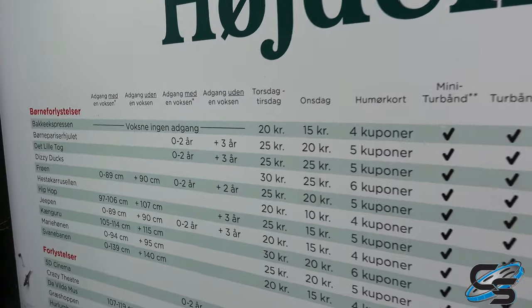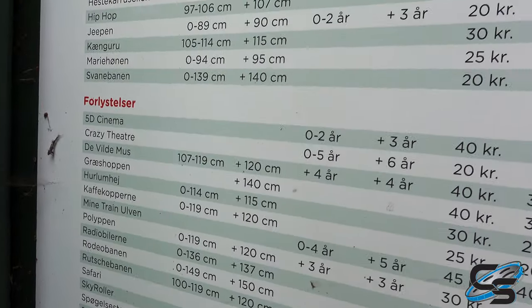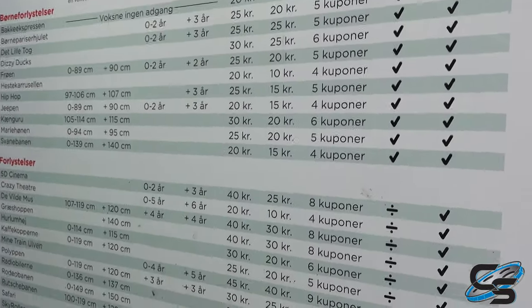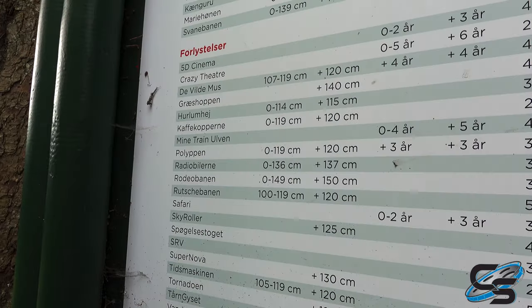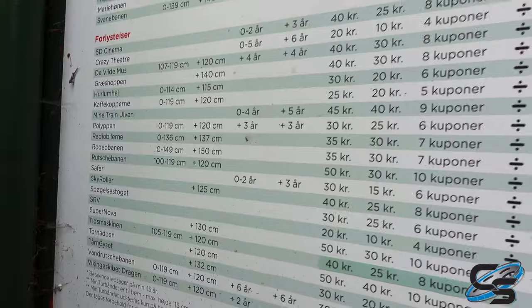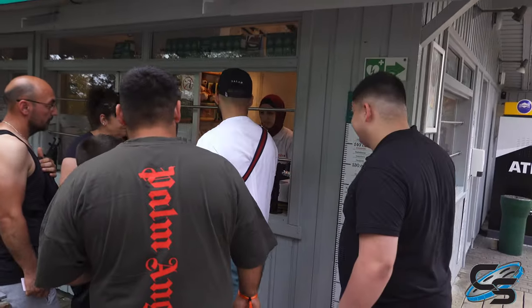So because Bakken is free to enter, you pay per ride. So here is the list of all the attractions, and it tells you the height requirements and how much it is. The two most expensive attractions are Rutschebanen and Tornado, which are the two biggest roller coasters. That is 50 kroner. Here's the ticket booth.